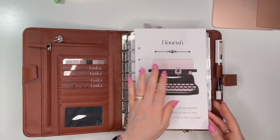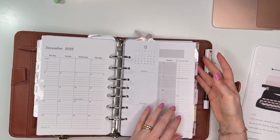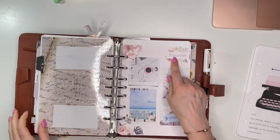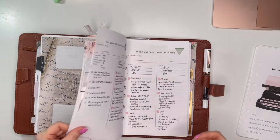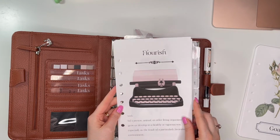And then I made this dashboard. This is my word of the year, flourish. And I realized I didn't have it anywhere in my binder really, except in my goals tab here. But it's just so hidden. And it wasn't like in front of me, you know, on a daily basis. So I made this with the vintage keyboard, and of course it's pink.